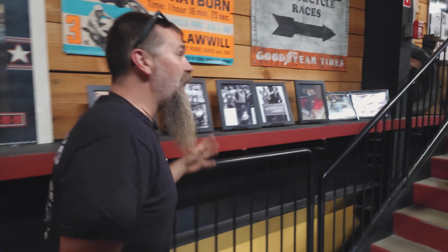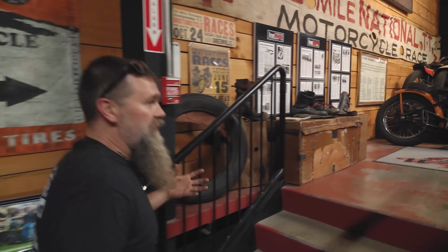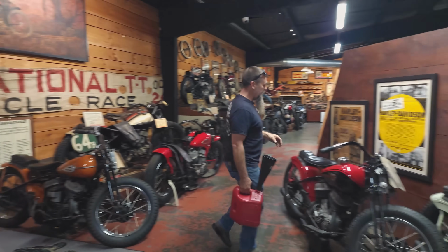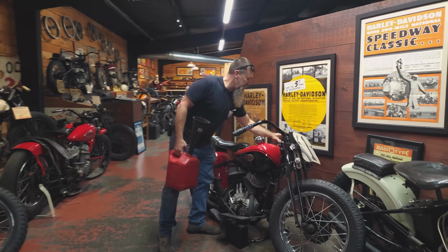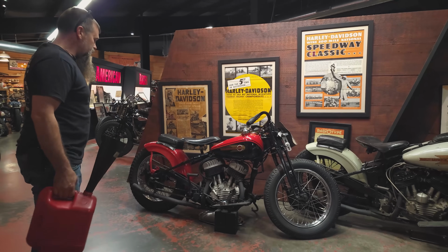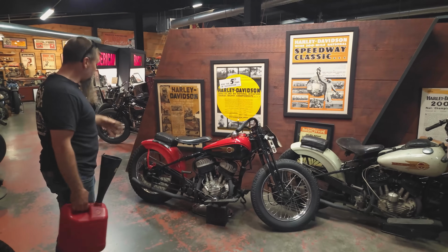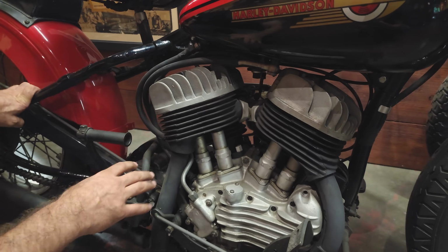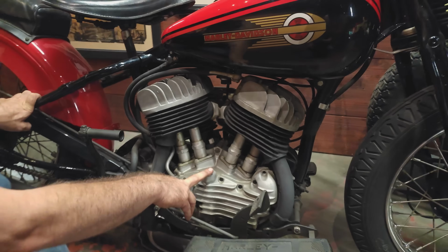Over here at the museum, we've got maybe 30 or 35 WRs and WLDR racing bikes of the same era. The one I've been thinking about is the 1939 Hot Rod Daytona WLDR. So, a very similar bike to Sean's. Same big fin cylinders, same racing heads. This one though is ball bearing inside.